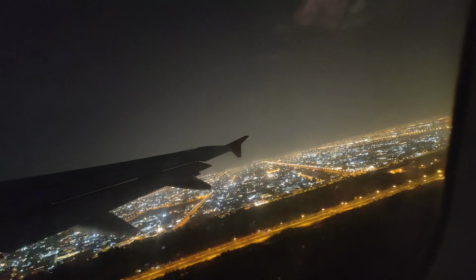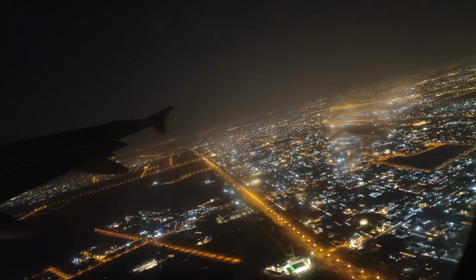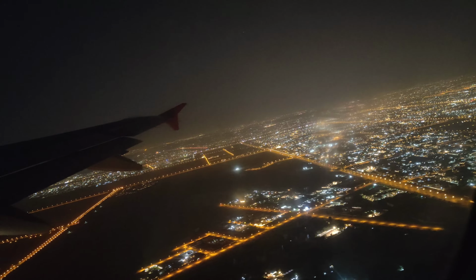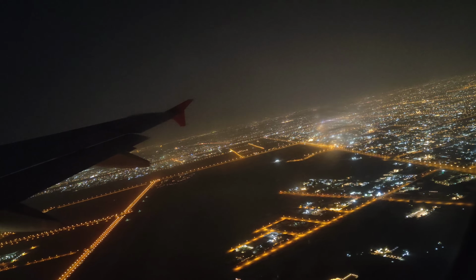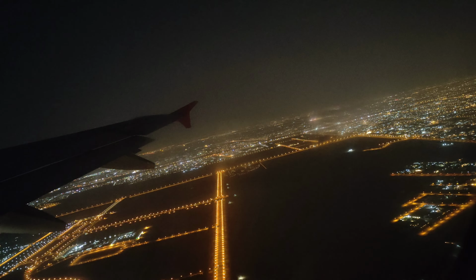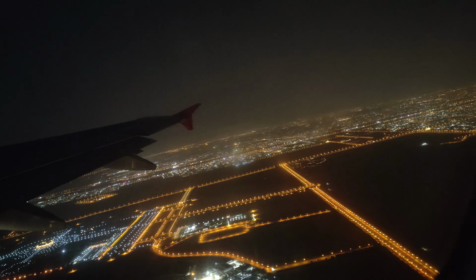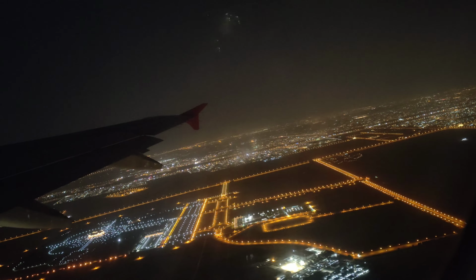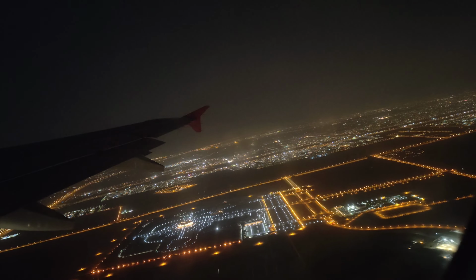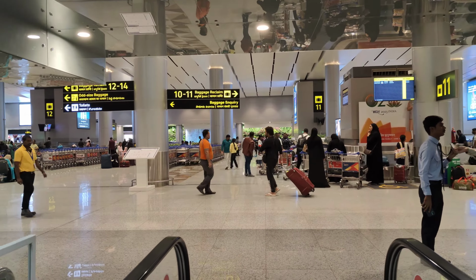And then we are on the final flight to India, so we are really happy and excited in the family. Finally, we reached Hyderabad at 4 a.m.